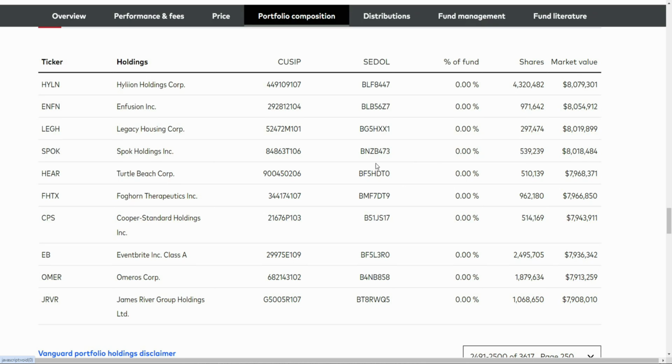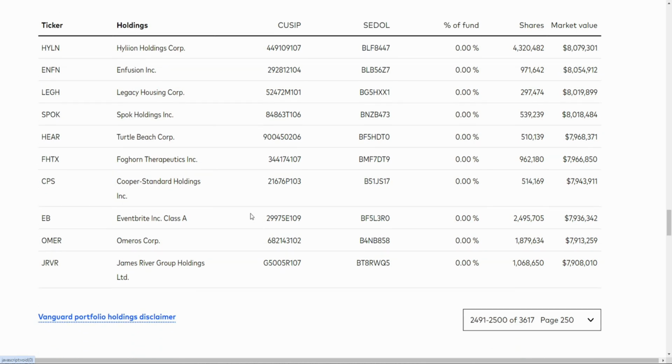So a lot of these companies are going to be either mid cap or small cap. Again, the intent of this ETF is to cover the US economy as a whole. So you're going to have a bunch of companies you probably never heard of, but companies that still produce earnings or revenue all the same.